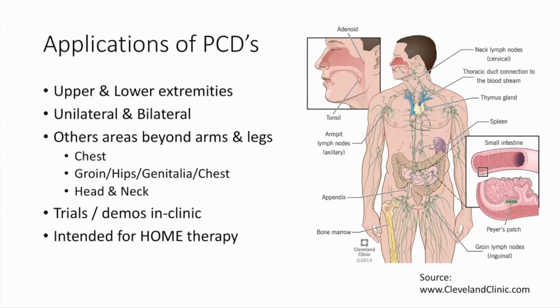So as you can see in this little diagram, our lymphatic system is from head to toe. So really you can be impacted anywhere. And fortunately now there are options and solutions for pneumatic compression devices to treat pretty much anywhere on your body.